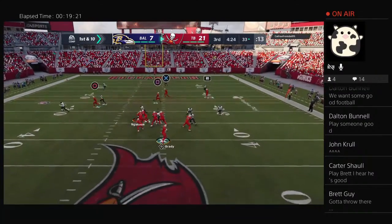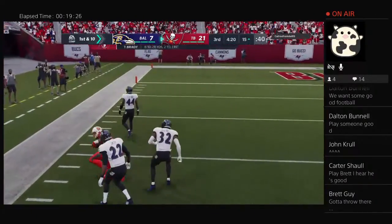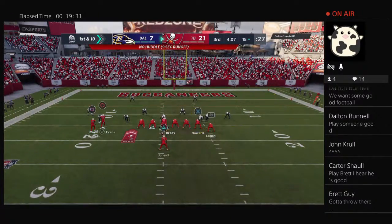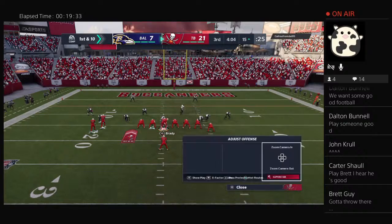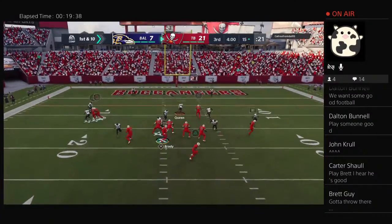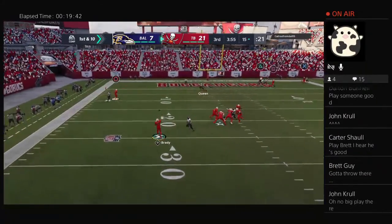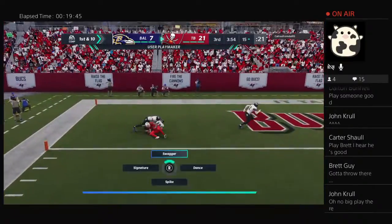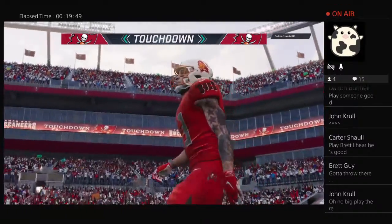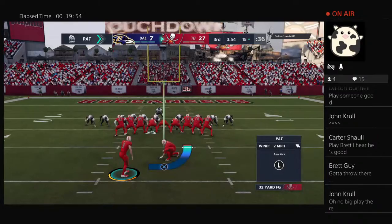On 1st and 10, here's Brady. He finds his tight end, Howard. That's complete, and taking it to the 15-yard line before he's brought down. He's been a one-man wrecking crew these last couple of plays. This time 18 more and a first down. You covered that really well. And he's into the end zone. Touchdown, Buccaneers. Tom Brady hooking up with Mike Evans there as the Buccaneers tack on to their lead.